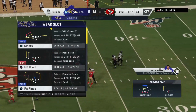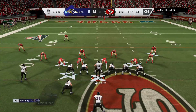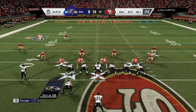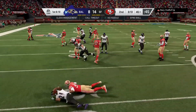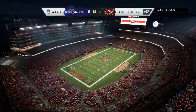And he gets this to the other side of midfield across the 45 before going out. That's good for 19 and a first down. Let's get it together, defense. They'll run on first down. Ingram, and he'll lose yardage on the play back at the 45-yard line.